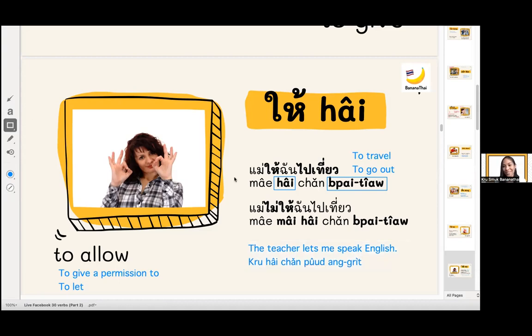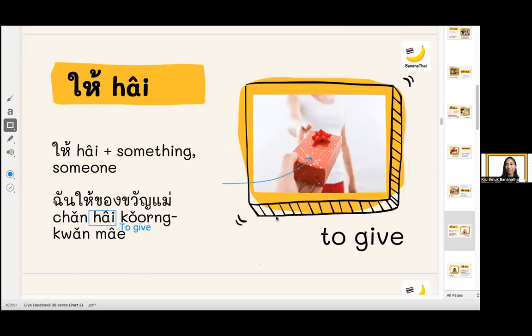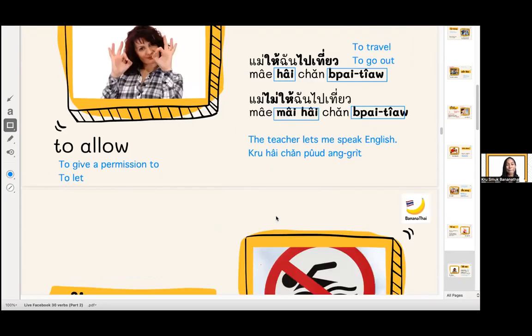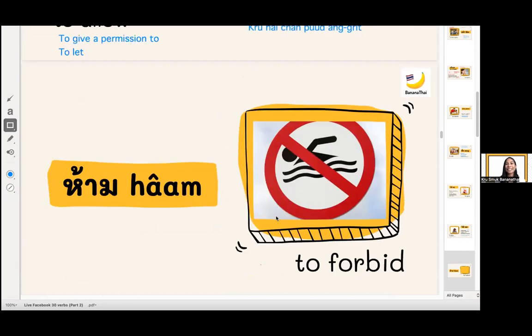But take a look here, guys. If you want to say doesn't allow, you have to say ไม่ให้ and then the verb at the end. แม่ให้ฉันไปเที่ยว, mom lets me go out or go travel. แม่ไม่ให้ฉันไปเที่ยว, mom doesn't let me go out or go travel. So hi has two meanings: to give and to allow.